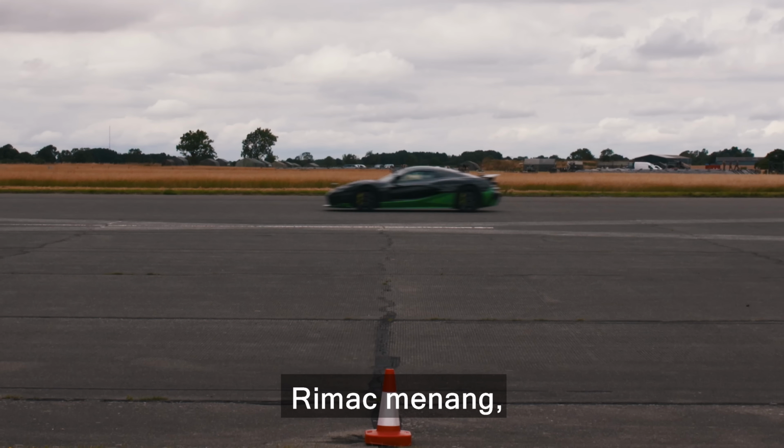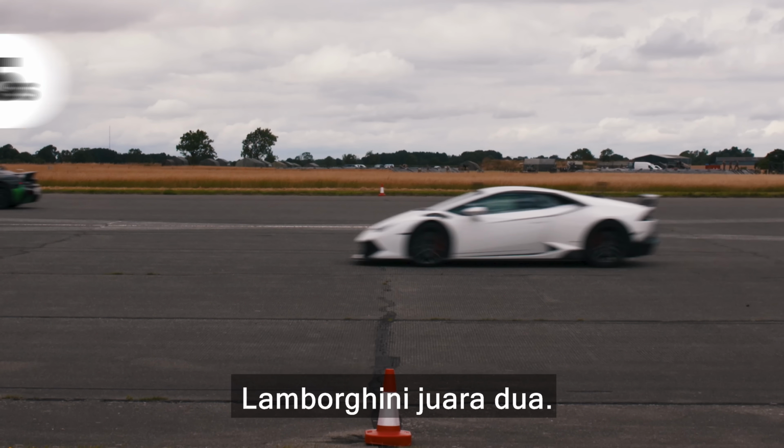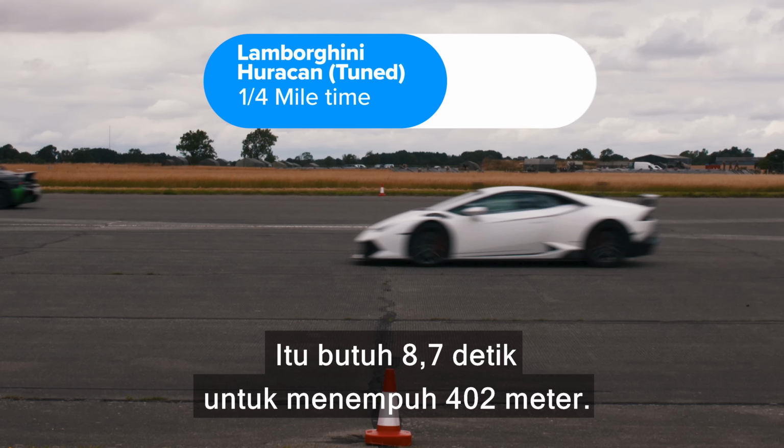Well, the Rimac won, completing the standing quarter mile in 8.5 seconds. The Lamborghini finished second. It took 8.7 seconds to do the quarter mile.